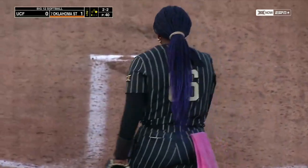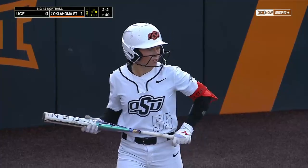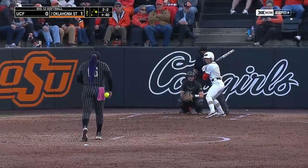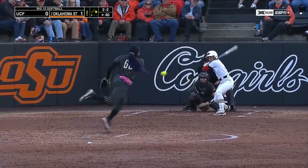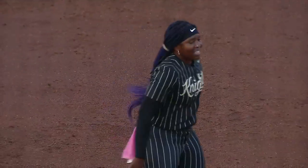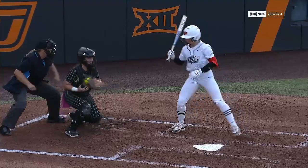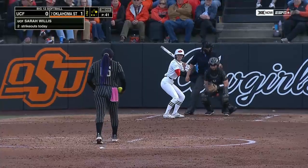So it counts 2-2. Look at Sarah Willis in the circle. She pitched a 7-inning complete game against Kansas last weekend, had a career high 9 strikeouts. She only has 1 today. 2-2 pitch, off speed, called strike. So it'll be her second strikeout. Yeah, Sarah Willis just pulls a string on this off-speed pitch and gets Megan Bloodworth to freeze on it. She kind of thought about trying to put her bat out there, but maybe thought it was a little elevated, but a great pitch by Sarah Willis and a really good job finishing that at bat.